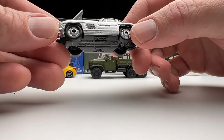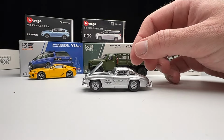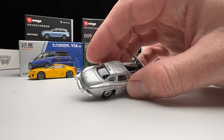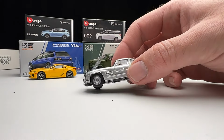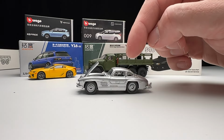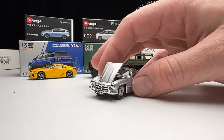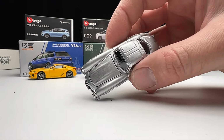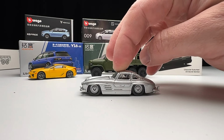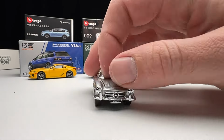So, I mean, these aren't exactly super cheap, I guess. They're like $5 or something like that. I mean, that's pretty cool, though, I think. You know, we got Matchbox moving parts and stuff here stateside, but I don't think that's really as cool as this. And, you know, the hood shuts nice. The shut lines are pretty good. We've got the suspension. That's just crazy. This thing looks cool slammed, too.